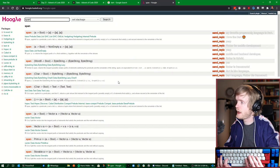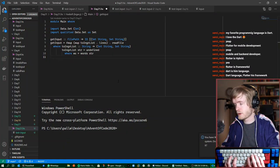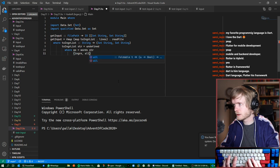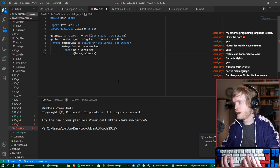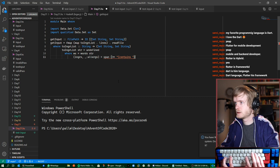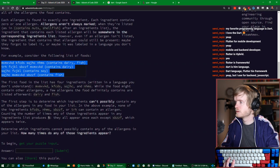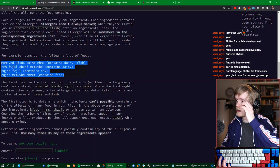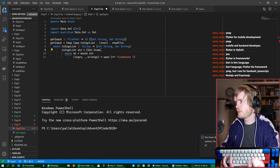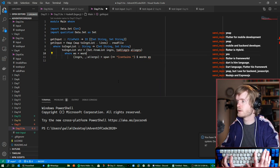Then we want to span. So we're gonna have span. So this is gonna be ingredients and allergens. This is gonna be span equals contains, and then so the ingredients are gonna be fine. So this is gonna be from set, Set.fromList ingredients, and then toAllergens of allergens. Now, what does toAllergens do? Let's actually just merge these together because we never use the words otherwise.